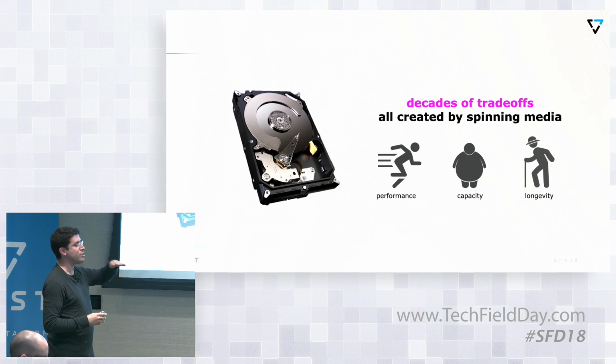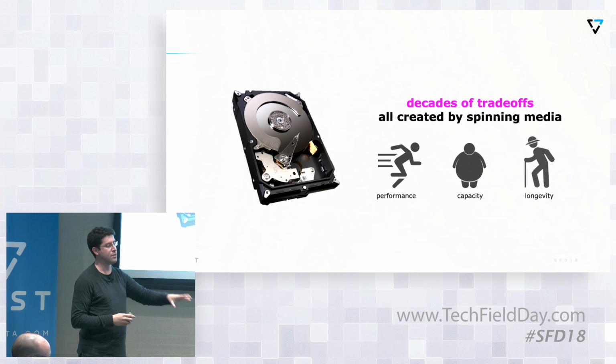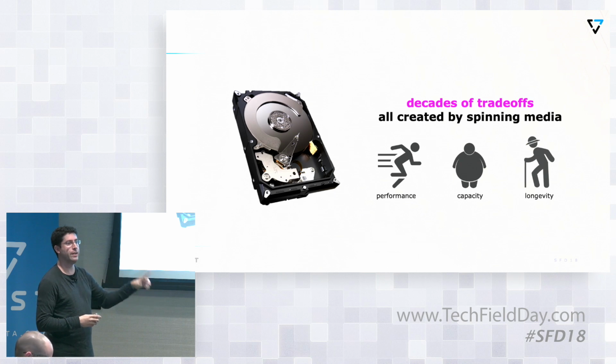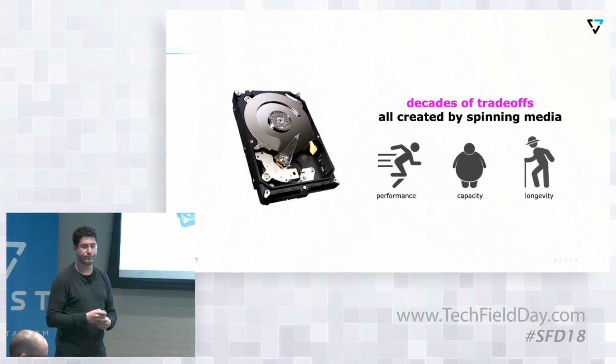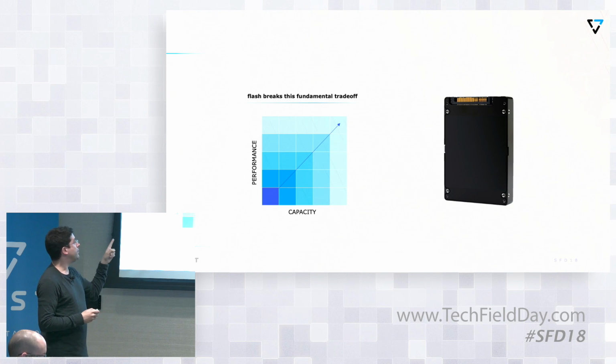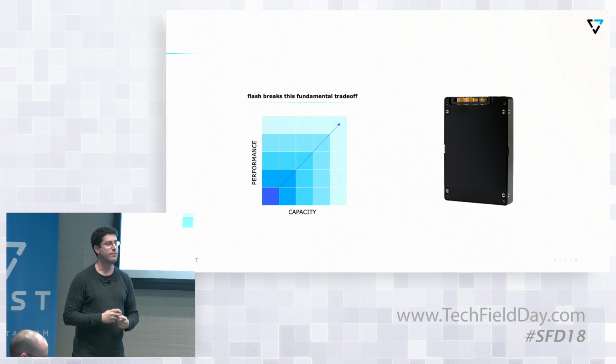The systems keep changing. Tier 1 used to be 15K spinning drives, now it's all flash. Backup used to be tape, now it's all hard drives. But the pyramid remains because of this basic trade-off. The nice thing about flash is that there is no trade-off. And this is the insight that led to the formation of this company.